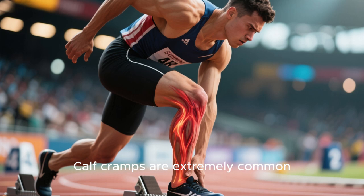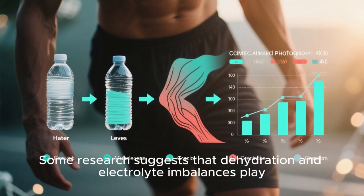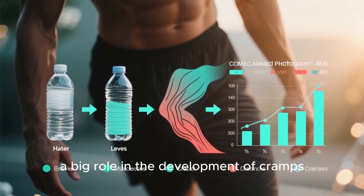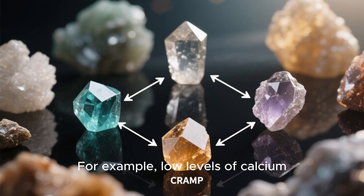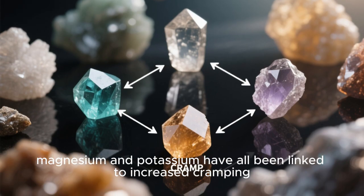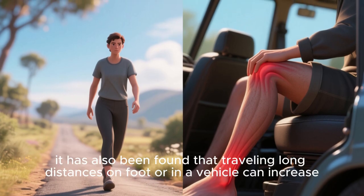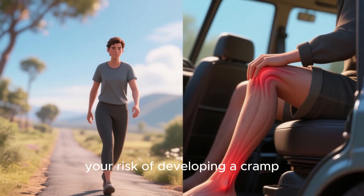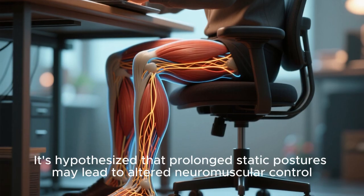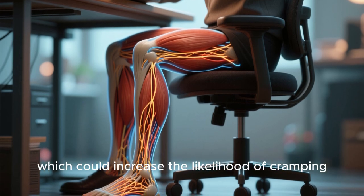Calf cramps are extremely common, especially among athletes and active individuals. Some research suggests that dehydration and electrolyte imbalances play a big role in the development of cramps. For example, low levels of calcium, magnesium, and potassium have all been linked to increased cramping. Interestingly, it has also been found that traveling long distances on foot or in a vehicle can increase your risk of developing a cramp, particularly in your calves. It's hypothesized that prolonged static postures may lead to altered neuromuscular control, which could increase the likelihood of cramping.